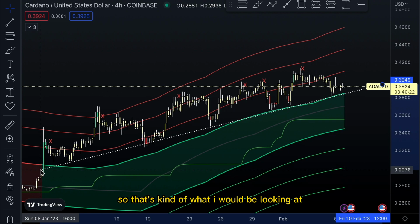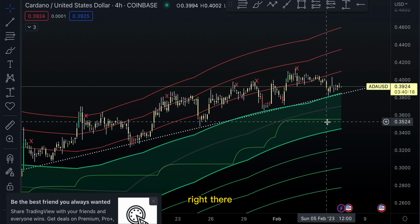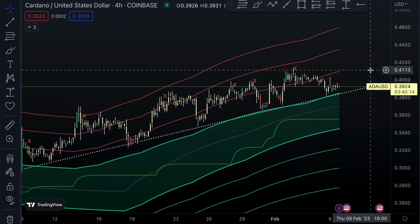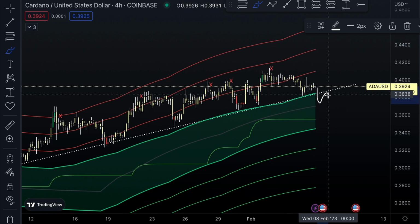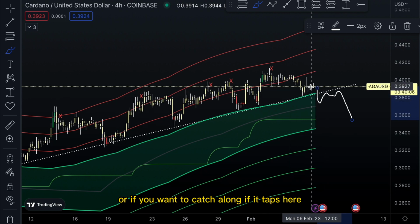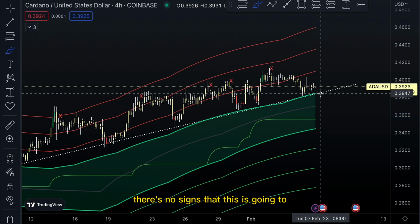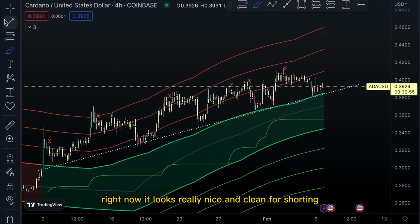So that's what I would be looking at right there. If it breaks below that trend, then that would be bearish. Or if you want to catch a long, if it taps here, we're bullish until proven otherwise. There's no signs that this is going to go back below this trend right now. It looks really nice and clean.